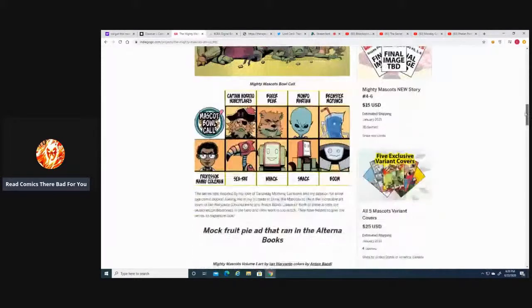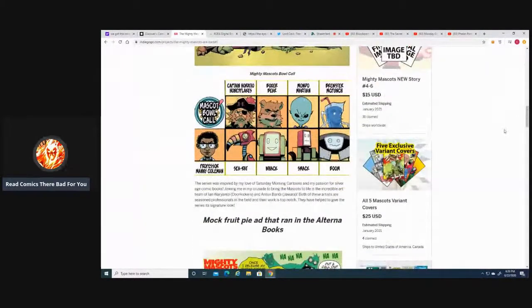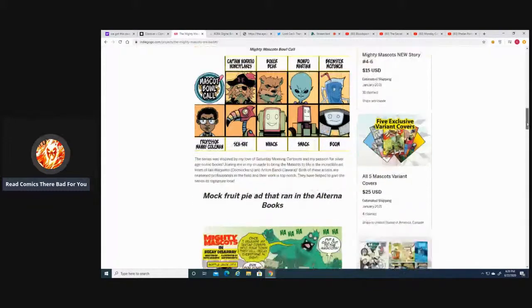Here we have the characters for the Mighty Mascots. Captain Horatio Honeyflakes is obviously a parody of Captain Crunch. Boxer Bear is part of that cereal with cinnamon flakes, cinnamon toast, that bear cereal. We have Mondo Martian, and I don't know who that is. Brewster McPunch is obviously the Kool-Aid guy. We have Professor Manny Coleman. Then we have Whack, Smack, and Boom, who are obviously a parody of Snap, Crackle, and Pop. They also added some new artwork.